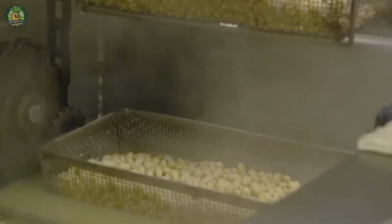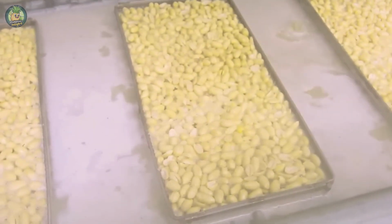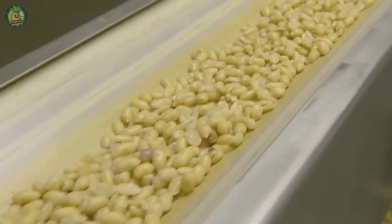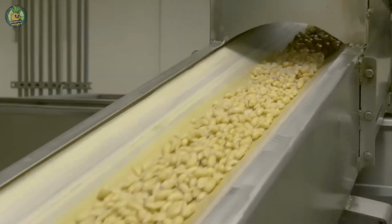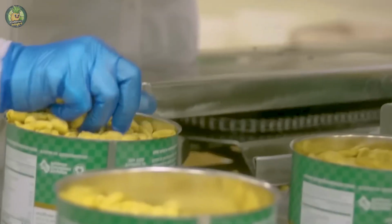The peanuts are treated with a medium boiling process to lock their texture and flavor and sanitize the peanuts by killing off any harmful bacteria or microorganisms, by keeping the approximate boiling temperature near 121 centigrade. However, it varies from company to company.